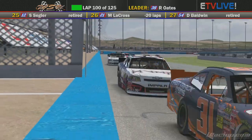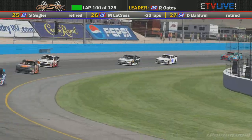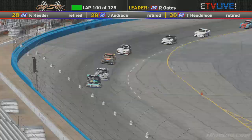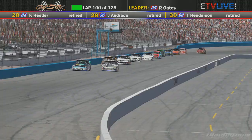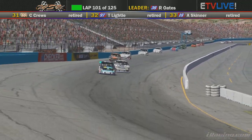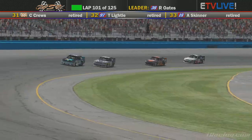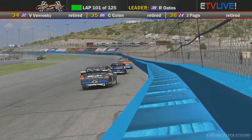Max Paquette is trying to hold on to Ramsdale as Walls is there on your leader, Ryan Oates. We're going to have a battle for the lead shaping up here. Absolutely we are, as the 9 car gets a great run out of corner number 4. He's going to look to the inside as they head down to corner number 1. 38 sends it in as well. 9 car can't quite get there as they make a little bit of contact, not too much. 38 still has the advantage with a 2 car length lead.